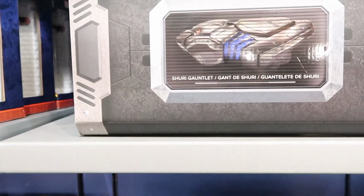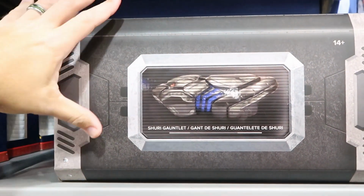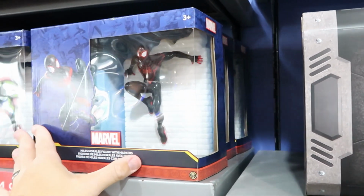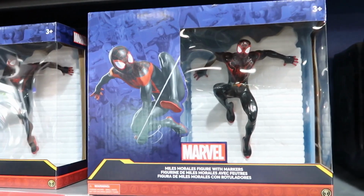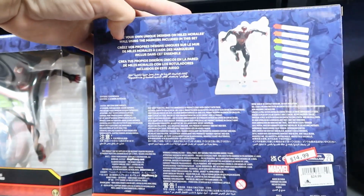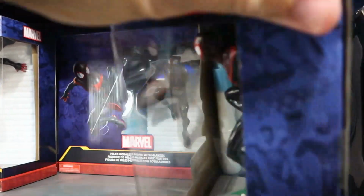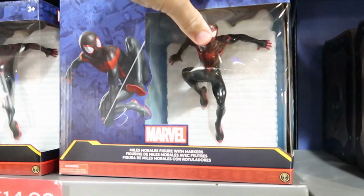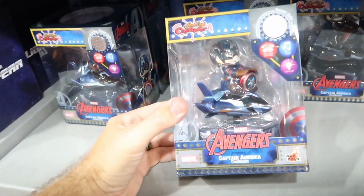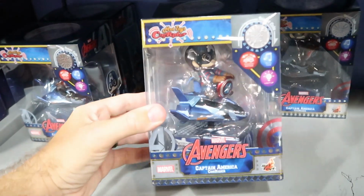Right up ahead is that really cool Shuri gauntlet. These would have been over at the Marvel store at Disney Springs. These are now further discounted to $35. Right next to that is your Marvel Miles Morales figurine, with that brick backdrop. The cool thing about these though, it actually comes with all the different colored markers, so you can color that in. These are $15 a piece from $25, and they do still have some of those Captain America Cos Riders. A cool figure where it rocks back and forth, plays music, and lights up. These are now $35.